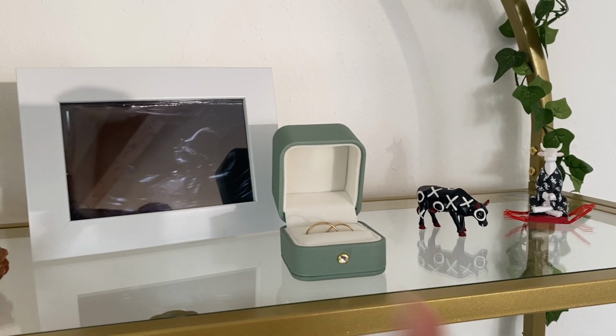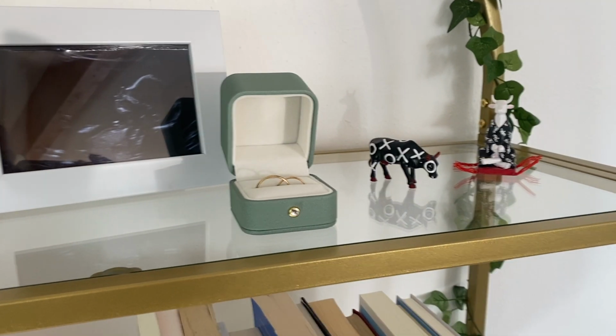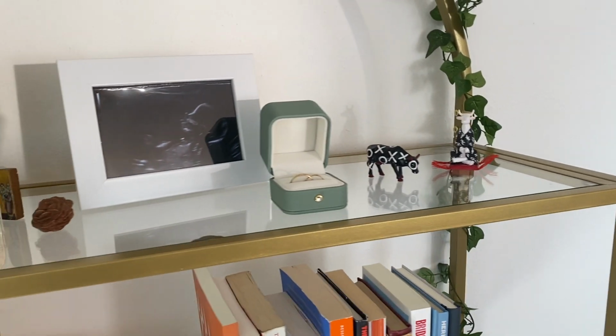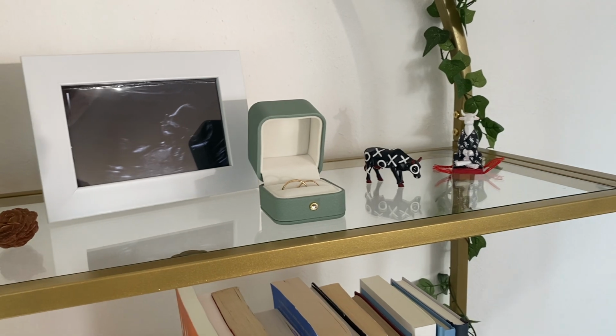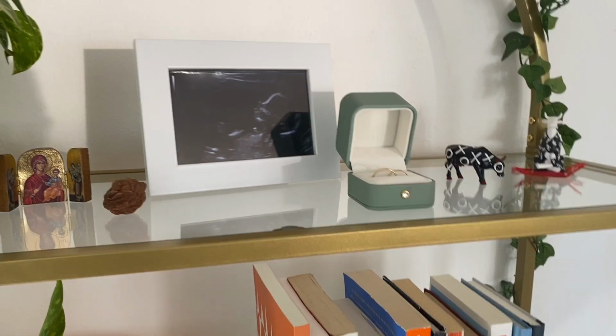Here are the wedding rings, because guess who got proposed to? And we are actually already marrying next month. I mean, we planned the wedding date before Philip proposed. So we do everything a little bit in a different order.